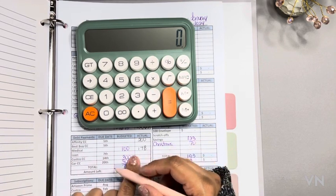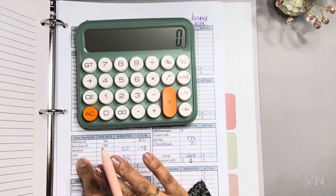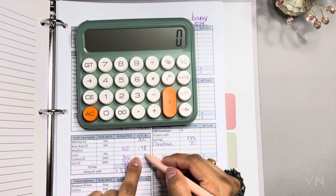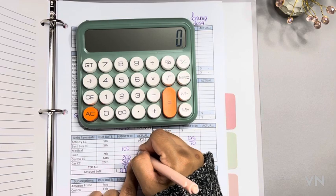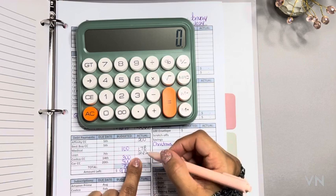Then loan. This one I want to pay off by February. This is going to be down, completed. And I am going to be adding an extra payment of $240. That will bring us under $900, which is keeping us on track.